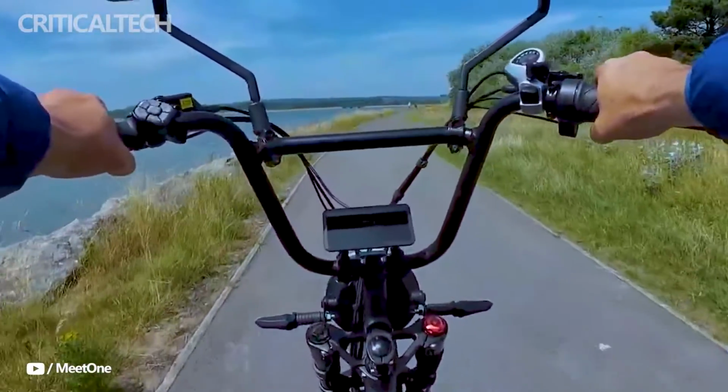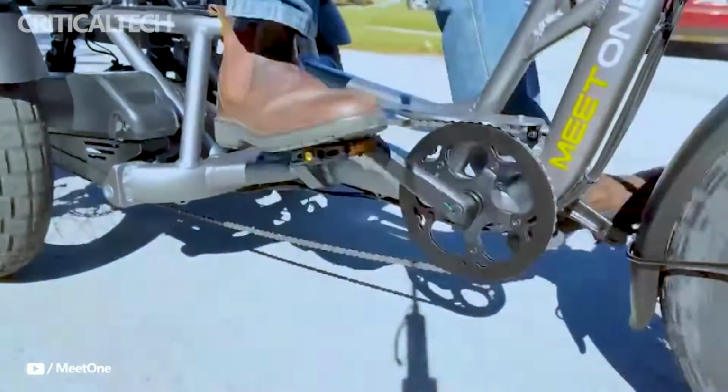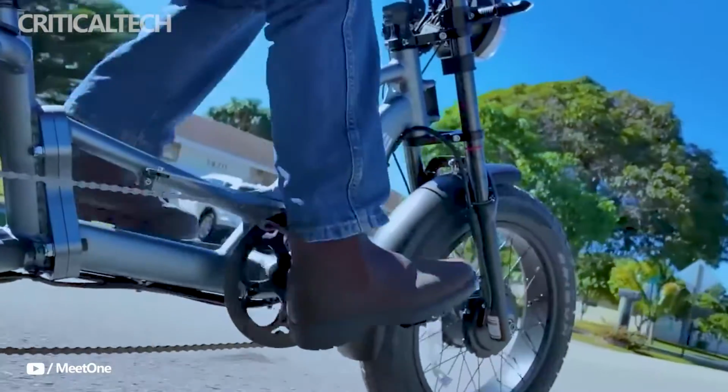It's not flawless, though. It weighs a lot. It weighs between 120 and 130 pounds, and lifting it is not simple. A ramp and a stable platform are necessary if you have to move it. Don't try to lift it into a pickup truck by yourself.